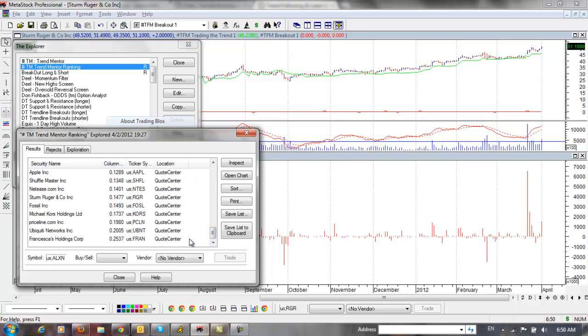And primarily what I do is I look at the IBD 50. The IBD 50 helps me to identify the universe and make the universe even smaller. Then I want to buy the strongest stocks within the IBD 50. One of them that came up is this one right here, RGR. These are what I'm looking to go long: the strongest, the 1, 2, 3, 4, 5, maybe the strongest 10, but here they are.